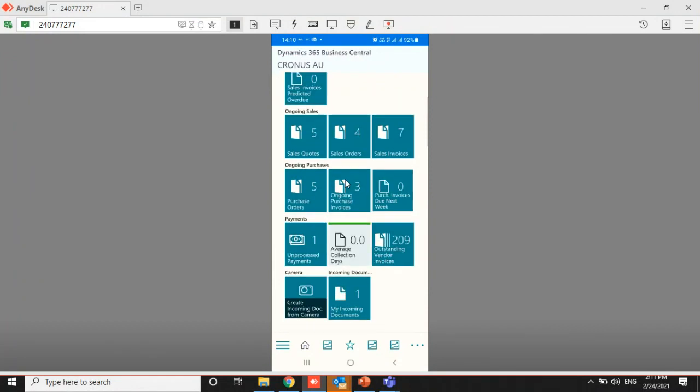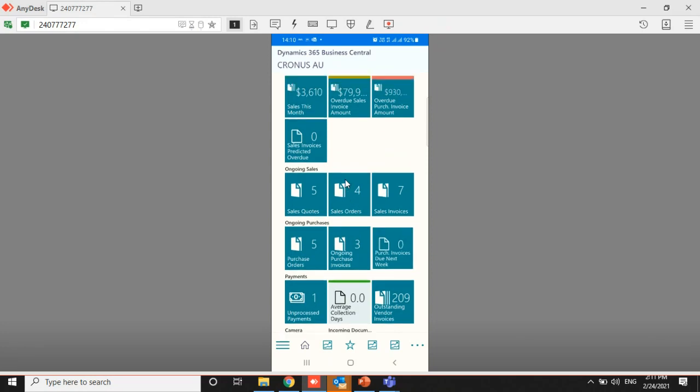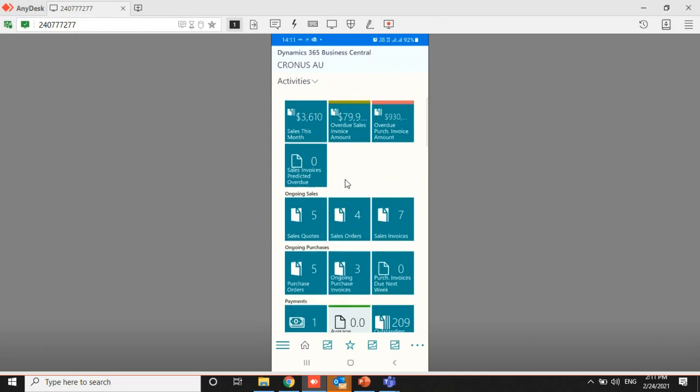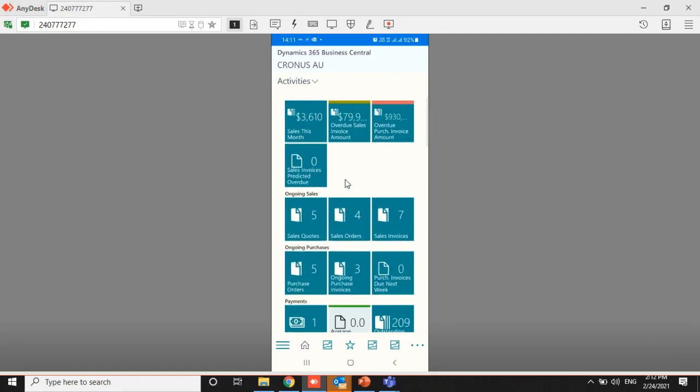Imagine you are on the go and an urgent purchase order needs your approval, or you want the sales figure for the current month, or just simply want to register a customer without logging into the Business Central web client. You can do it all on the mobile app. This ensures a seamless mobile experience, which is missing in current versions.